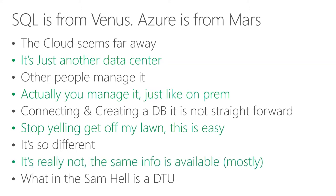It's really not. The same info is available mostly. There's a subset of perfmon counters that are not available. There's a subset of extended events that are not available. All you have to do is go in and play around with it. There's actually some DMVs specifically available for your database and for the information that you want to collect on an instance. And then what in the Sam Hill is a DTU?